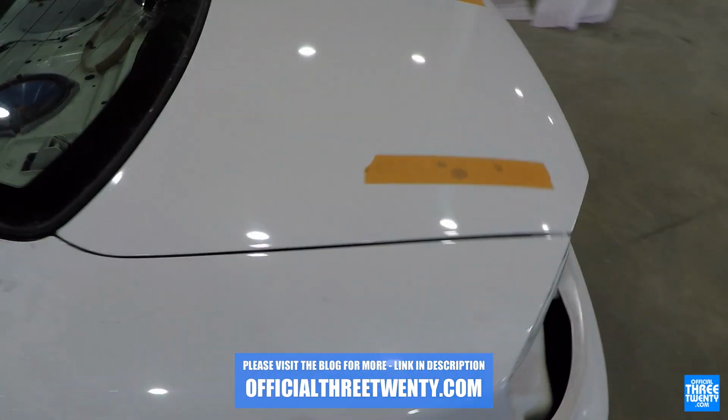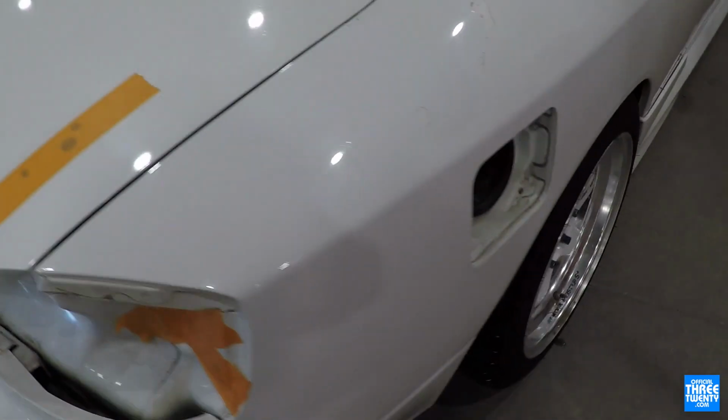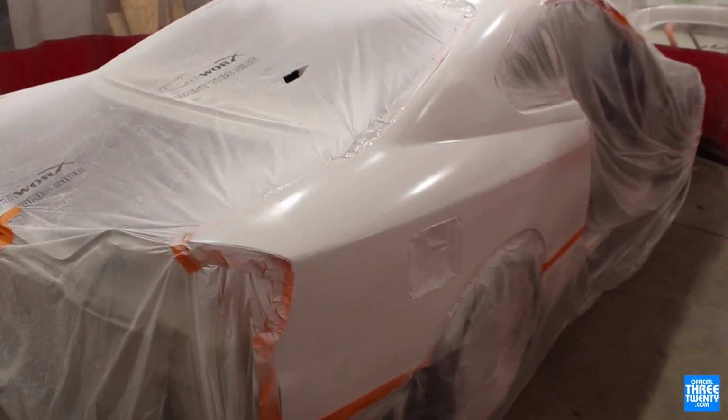So, to make a long story short, since nothing was going ahead this year, show-wise, meet-wise, etc., I figured now was the time to take the car off the road and get the biggest job out of the way, the biggest job time-wise, and that's the repaint. So, I'm out here today just to check on the progress.